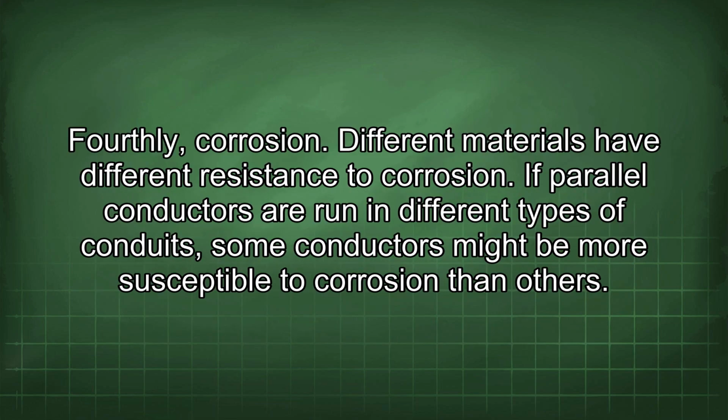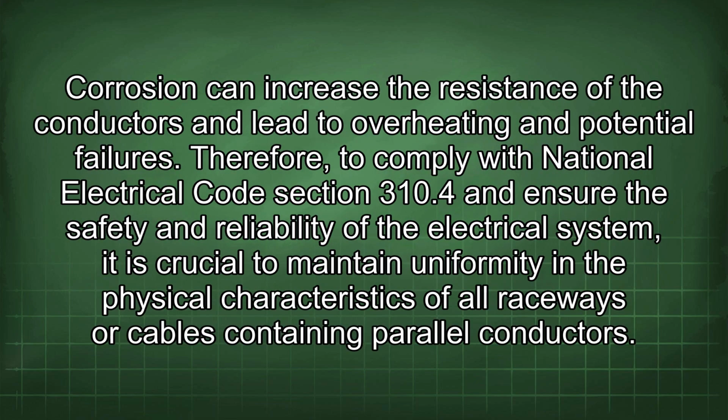Fourthly, corrosion. Different materials have different resistance to corrosion. If parallel conductors are run in different types of conduits, some conductors might be more susceptible to corrosion than others. Corrosion can increase the resistance of the conductors and lead to overheating and potential failures.